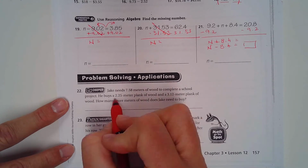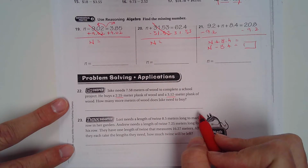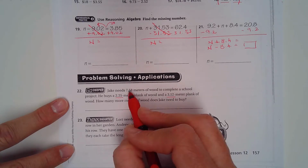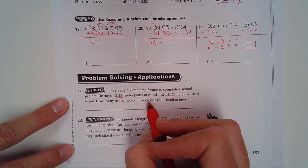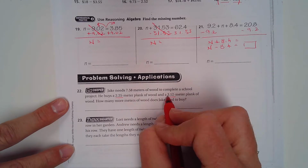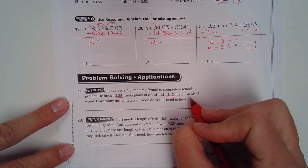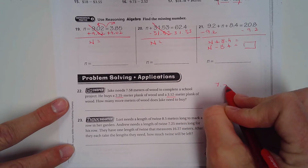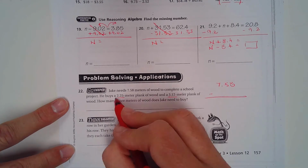Well, first off, you need to add these two. And then you're going to see the difference between whatever these add up to and 7.58. So find out what they add up to and then subtract that from 7.58. So I'll put 7.58 and you're going to subtract something, whatever these add up to.